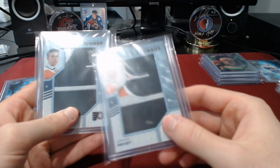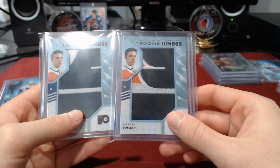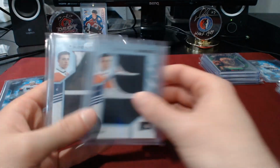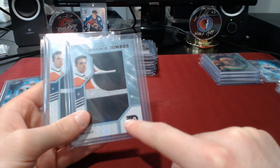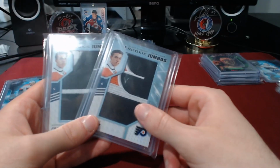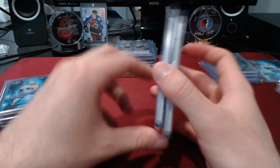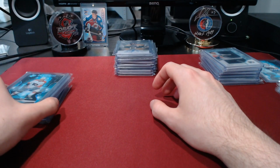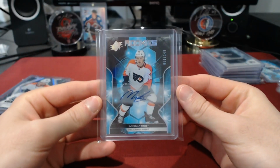So one of these is actually inserted upside down, which makes it an error card. Not to mention that this looks like it's the middle of the wheel from the Flyers logo, and this looks like it's somewhere in the bottom area down here on the logo. So I don't know if they inserted the wrong patch in there, because it's the same card code. So one of these is definitely an error card, which is nice because I do have a small collection of error cards that has been forming throughout my first year of collecting hockey cards here.